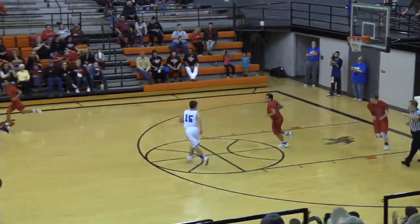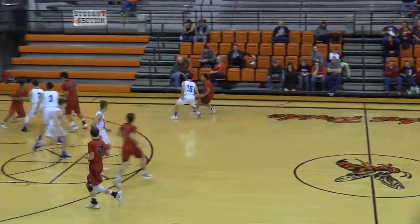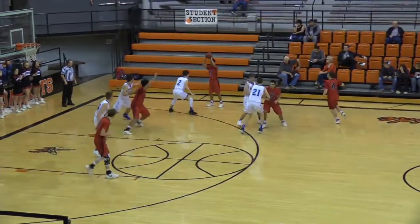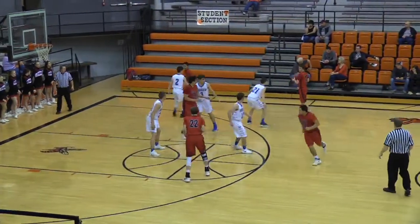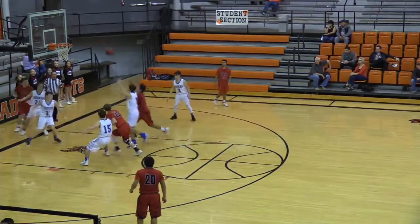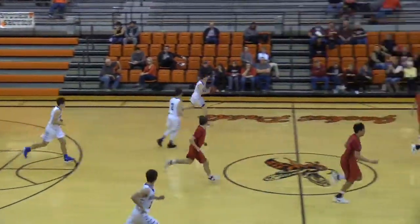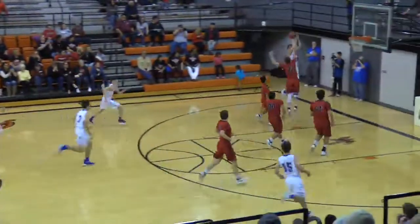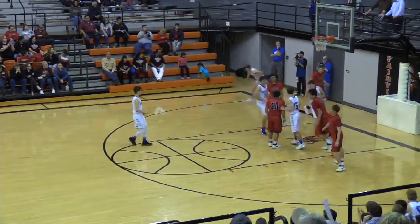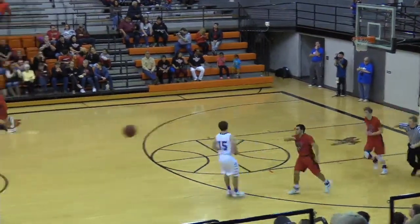63-29, Bulldogs under 2 minutes to play in the third. Lees, who's back into the ball game now with those 4 personal fouls, again on the drive, wild shot. Metcalf with the rebound. Metcalf ahead to Stalder. Stalder pushes to Cathcart. Cathcart pulls up, floating jumper. Jeez. Floating baseline jumper is good. 19 points for Cathcart.